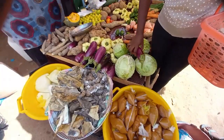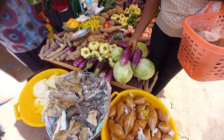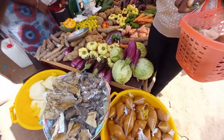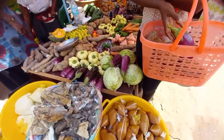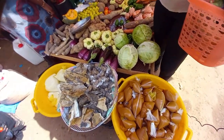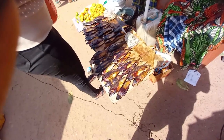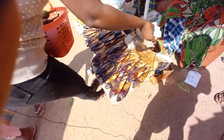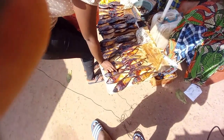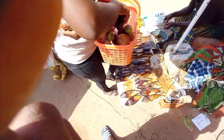Now we are getting some eggplants or garden eggs, whichever way you choose to call it. Each one is going for 15 dalasi, so we are buying three, which is going to be 45. It is actually the main ingredient for the food that I will be cooking, a boom garden egg stew. And also getting some smoked fish, going for three for 20 dalasi. They are freshly smoked herring fish, so we are getting three.